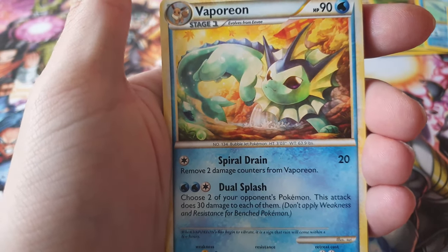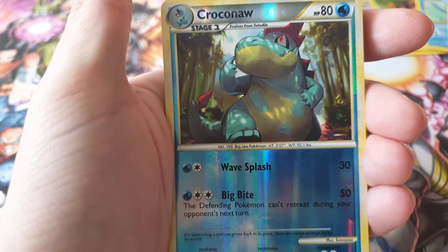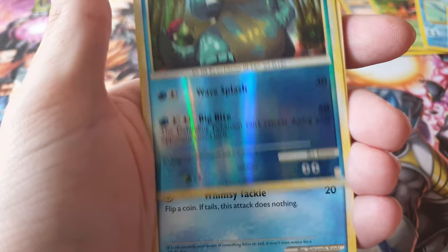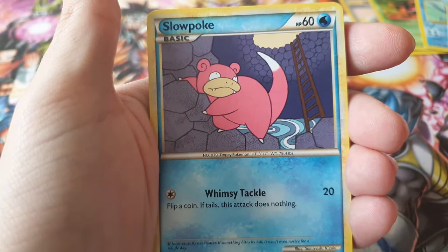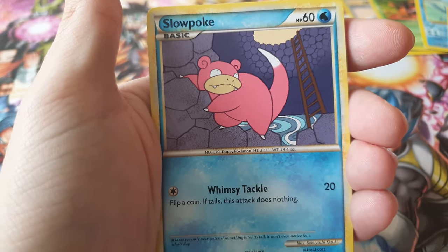That Vaporeon looks kind of cool. Just because I've got a 5-minute limit to make it this quality. So yeah, give me a sec. All right, we're back. That Slowpoke art though.